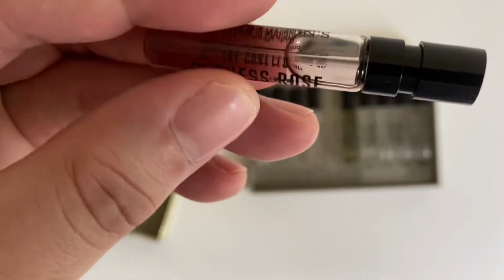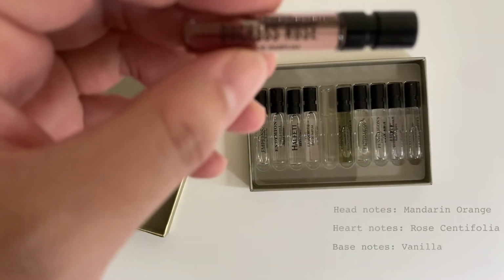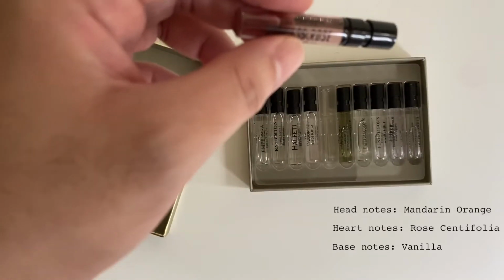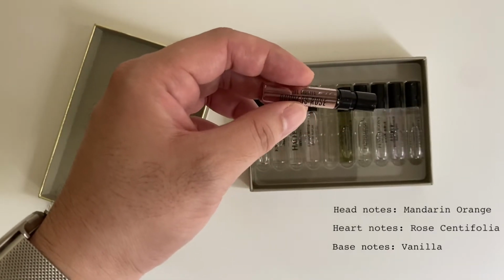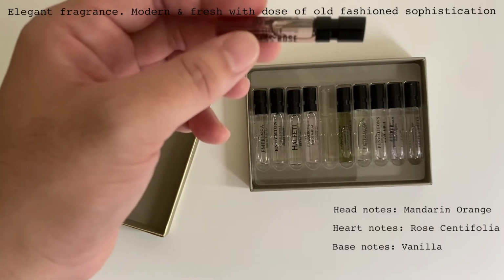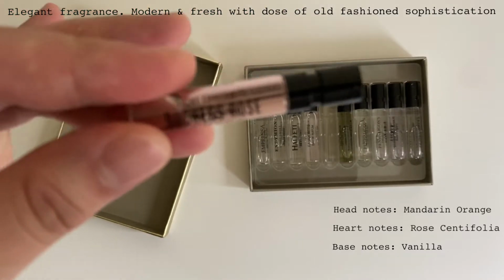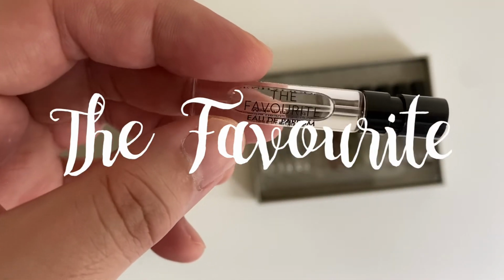The sixth scent is the coveted Duchess Rose. From the name of it, you can imagine there are notes of rose on this one, a hint of musky wood, and sweet notes as well. I can imagine this is more on the feminine side, but these 10 scents are unisex scents. I heard good reviews about this one as well.